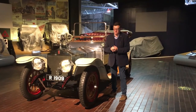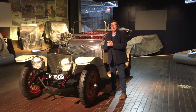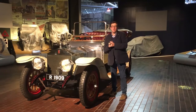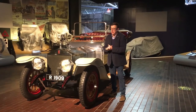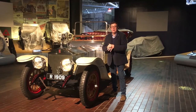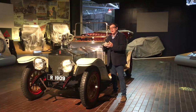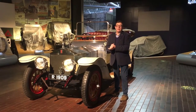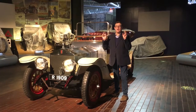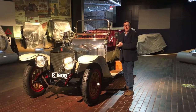And there was one particular car painted silver, which was registration AX201, which indeed is still owned, I believe, by Rolls-Royce Heritage. And that car, because it was silver, because they were very, very quiet cars, they were generally known as the Silver Ghost. And so all of these series of chassis were Silver Ghosts.